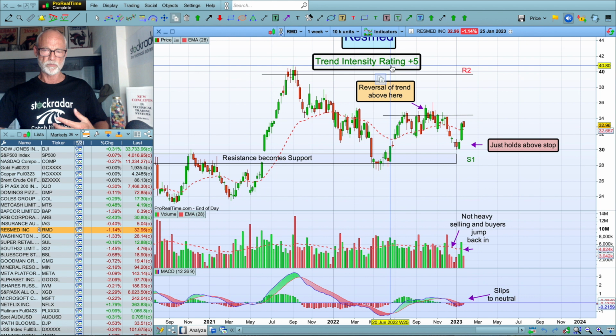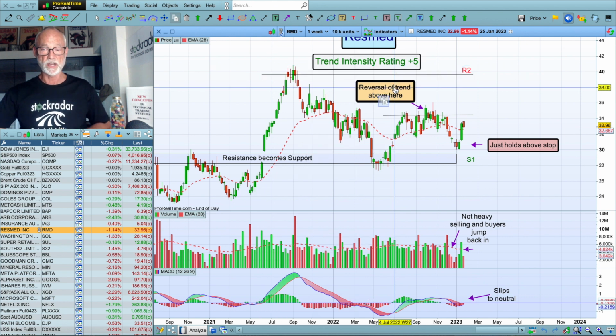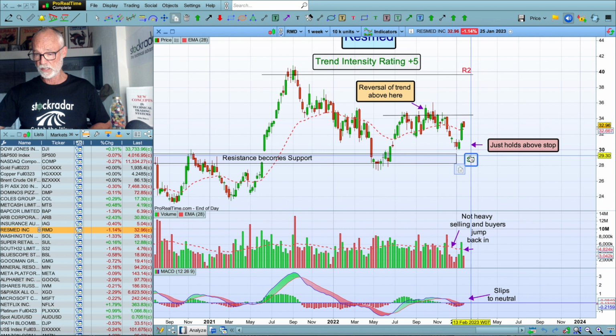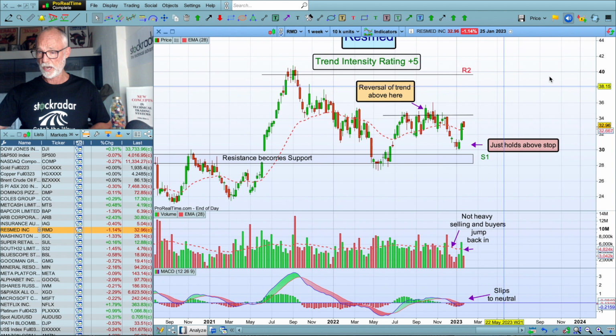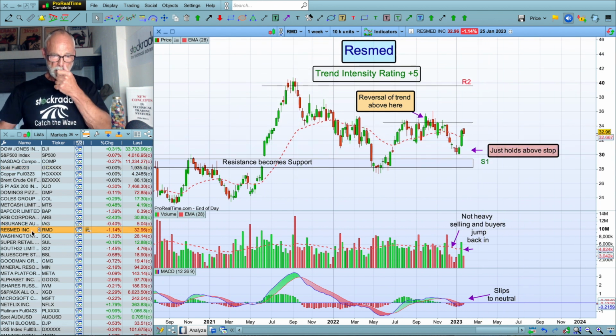Trend intensity rating is still +5, which isn't outrageous, but it's still strong enough. So we are still holding this stock as that's what we have to do, because that's what the trade plan says. So we're still holding in the OK for the moment, and hopefully this will be true to all those broker reports and start rallying nicely, which is what we need to see. Okay, so that's ResMed for you, and we're hanging on to that one for the moment, and it's looking a little bit better. Okay, now a couple of other stocks.